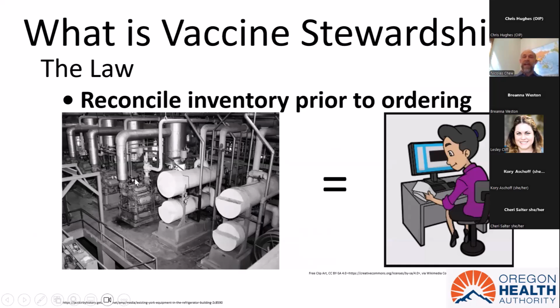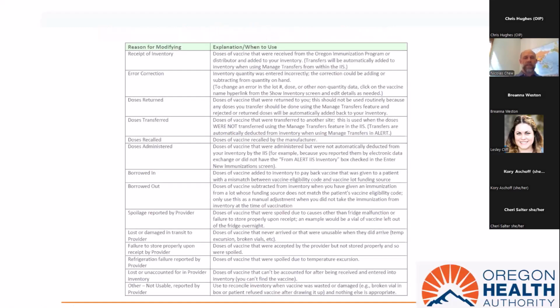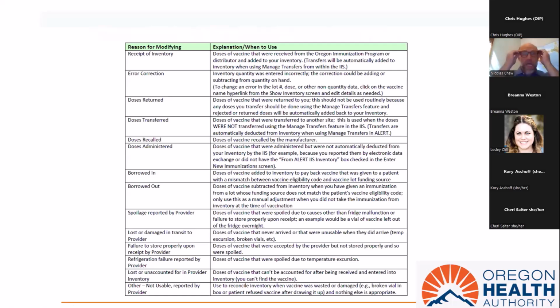So, reconciling inventory prior to ordering. What's in your fridge, this is an industrial scale fridge, should equal what's in your computer. If they're not the same, then you will adjust what's in your computer. And you would adjust it using these: receipt of inventory, new stock, error correction, doses returned, doses transferred, doses recalled, doses administered, borrowed in, borrowed out, spoilage, lost, failure to store properly, refrigeration failure, lost or unaccounted for in provider inventory, and not usable reported by provider. So those are reasons why you would adjust your inventory other than giving a shot.